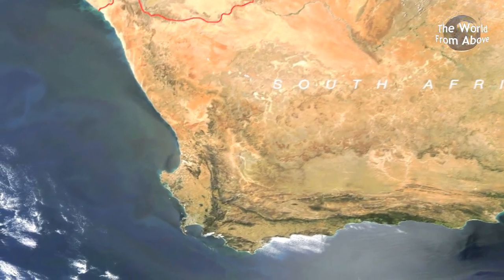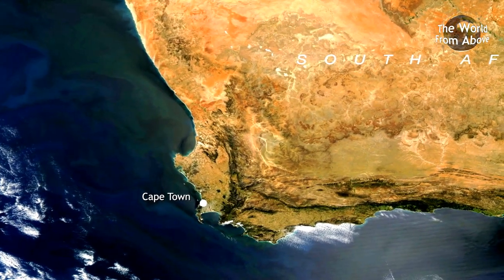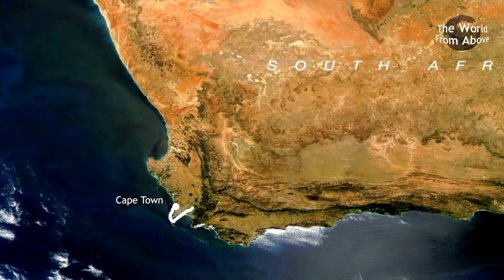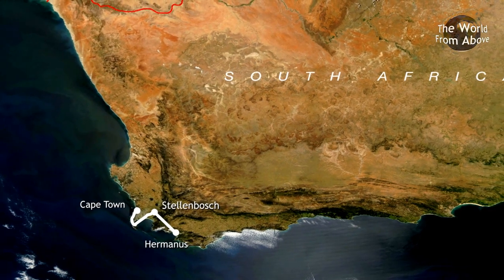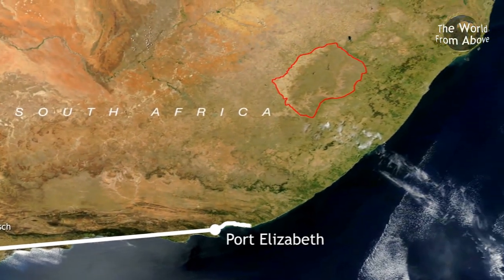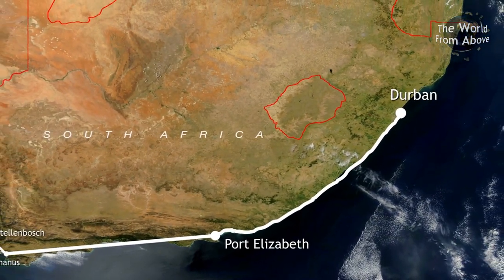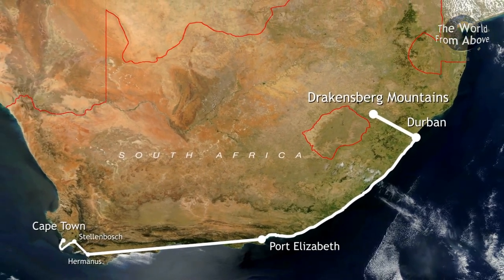Our aerial journey begins at Cape Town and Table Mountain, before heading south round the Cape of Good Hope, and then back up past some of the best-known vineyards to Stellenbosch. We then head east to Hermanus and whale watching, before flying along the garden route to Port Elizabeth in the Eastern Cape, and on up the wild coast to Durban in KwaZulu-Natal, before heading inland to the Drakensberg Mountains.